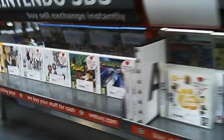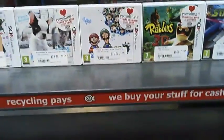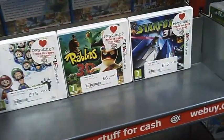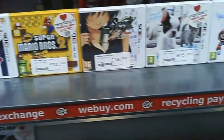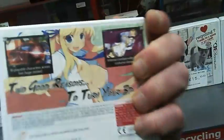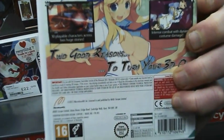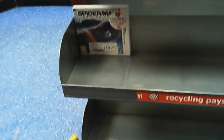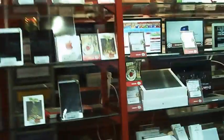Cooking Mama, nope. And we look at the 3DS games, Star Fox 64 3D, got that one, that's the 64 version. And there's Mario Brothers on the Wii. Mario 2 on the DS, sorry. Some other game there, I don't know what that is. Japanese or anime game type thing, not really interested. And Spider-Man. Not a lot there on the 3DS.